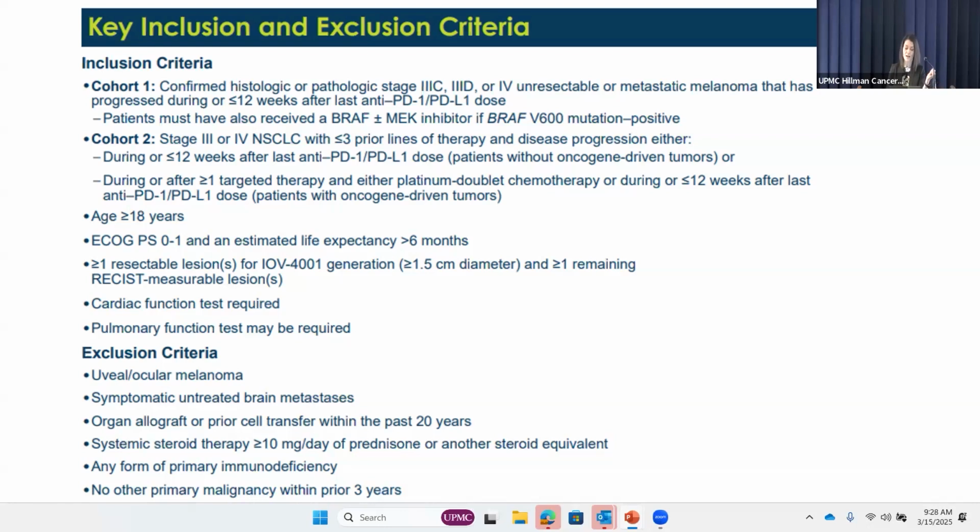Cardiac functioning is required. Pulmonary testing may be required. Again, as Melissa said, we need to make sure that your lungs are able to tolerate any of these side effects you may have. Unfortunately, the uveal and ocular melanomas are excluded. Hopefully that's something that we can expand to in the future. Again, symptomatic untreated brain mets are excluded. If the patients have a history of brain mets that have been treated and they're stable, those patients would be allowed on. Prednisone steroid therapy, again, needs to be below the immunosuppressive dosing. Any form of primary immunodeficiency will be excluded. And then we also have no other primary malignancy within the prior 3 years.